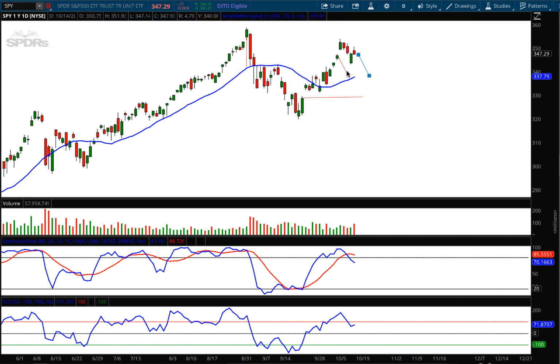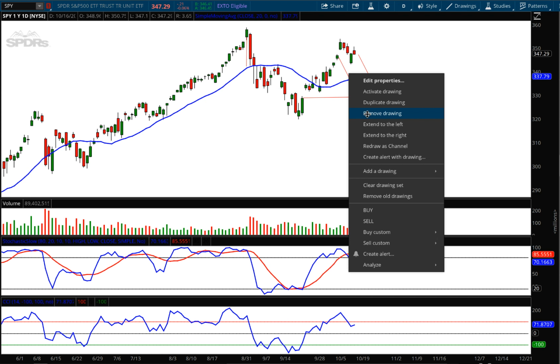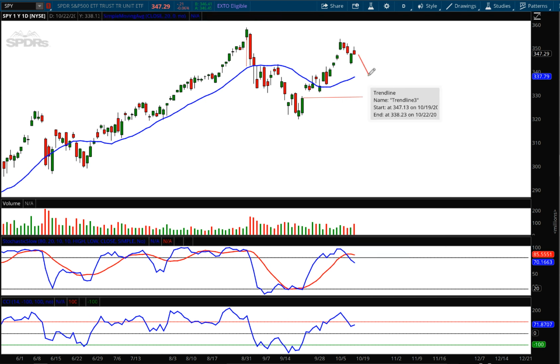And I think that's what the target's going to be for next week. The end of the line right there is 338.23 to end on October 22nd. One of the other reasons I think the S&P could pull back to this moving average is because we had a wide divergence back here that matched what we saw back here, and I pointed that out last week.